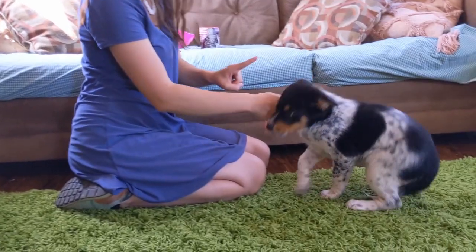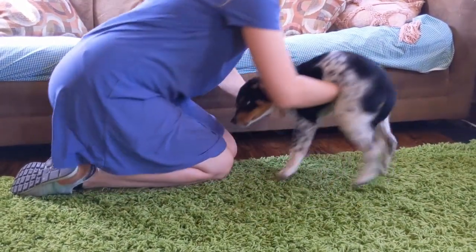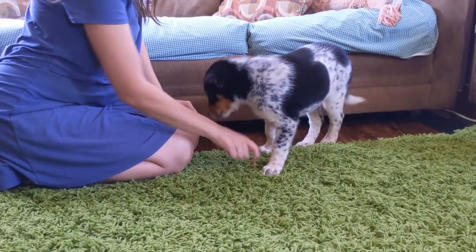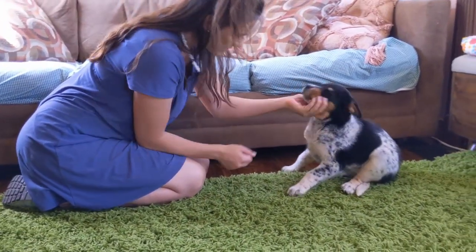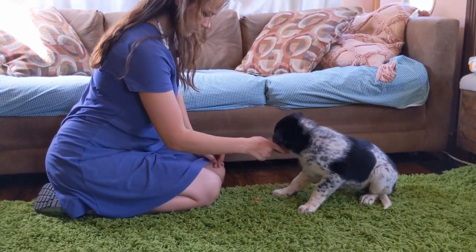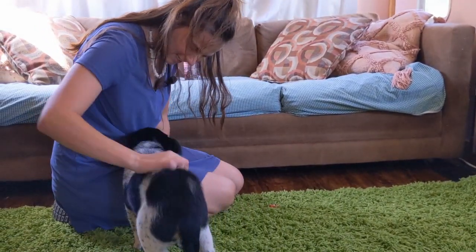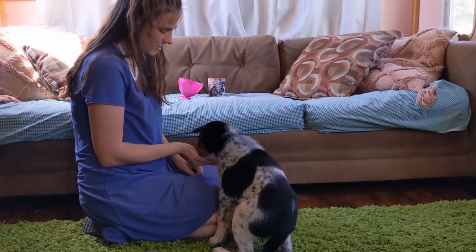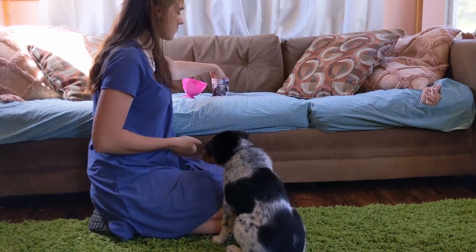No, no. Benny, come here. I know. Benny. Leave it. Good girl. That's a good puppy. That's a good girl. Here you go. Oh, yes, I love you. You're such a good girl.